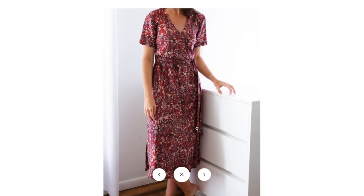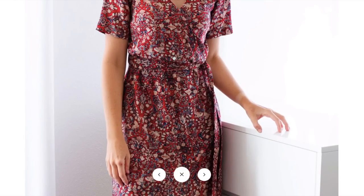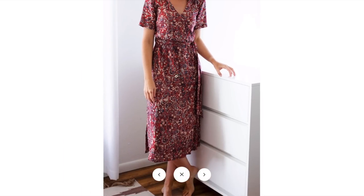Here's another possible tester make. Yeah, we're going to look at the ease in the bodice, but this one's definitely a little bit more blousey, which I think she's probably having to pin closed because I feel like this wants to fall down a little bit more.